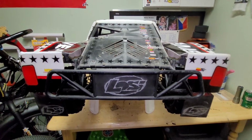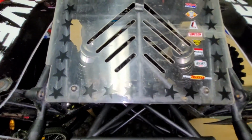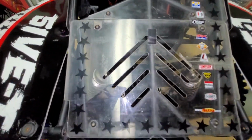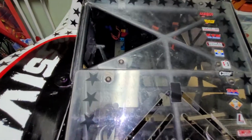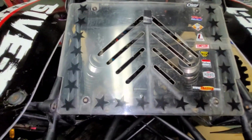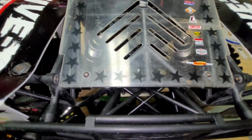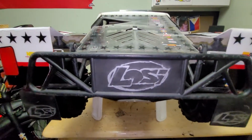All right folks, this is the rear view of this vehicle. Look at this. If you buy this stock, this is not gonna be here. This is kind of like a fiberglass plastic, really thick, and it has holes in it too, in case you need to turn it off or do anything on it. And there are grills over here to let air inside to cool down the motors, or whatever needs to be cooled down.